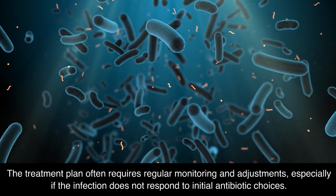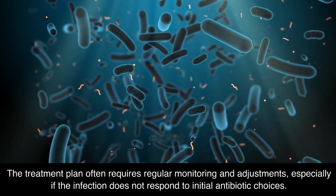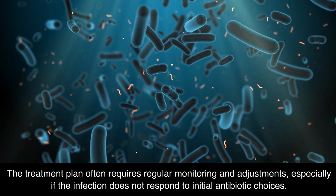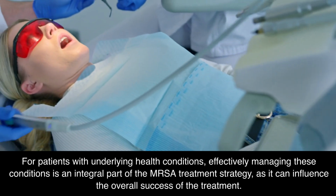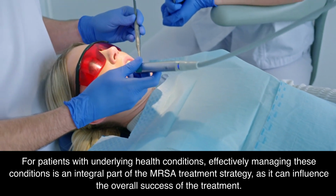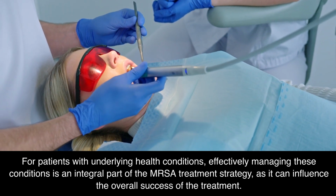The treatment plan often requires regular monitoring and adjustments, especially if the infection does not respond to initial antibiotic choices. For patients with underlying health conditions, effectively managing these conditions is an integral part of the MRSA treatment strategy, as it can influence the overall success of the treatment.